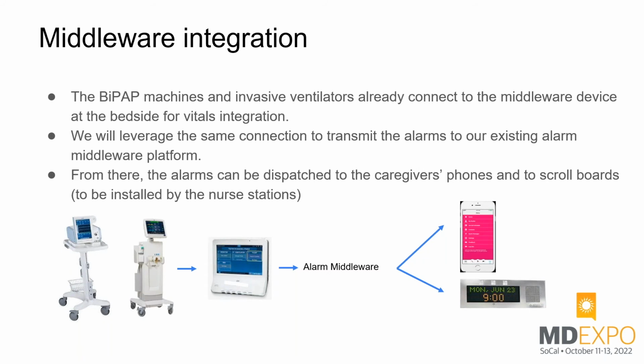The second scenario, as we talked about, applies to ICU rooms. And I should mention that while we were able to implement the nurse call integration system last year, we are still in a preliminary testing phase for this more complex implementation. So it consists in leveraging the existing connection that is already in place for Vitals integration. We've been integrating Vitals in our ICU for maybe almost 10 years using these kind of devices.